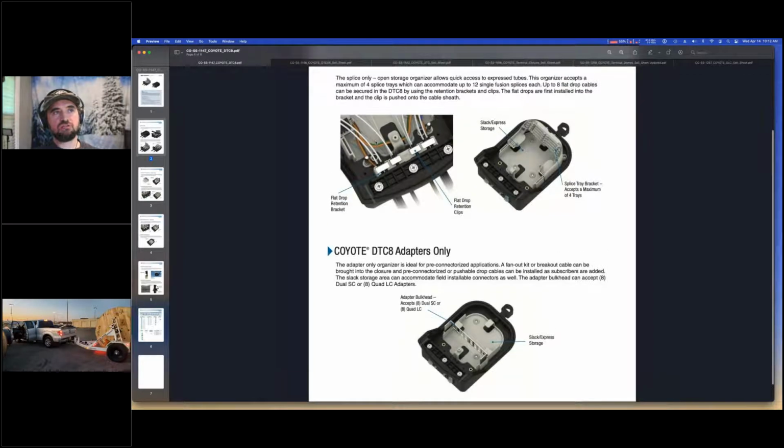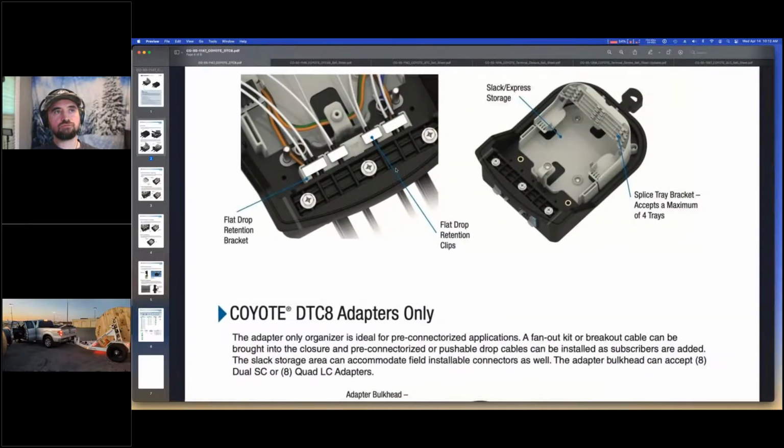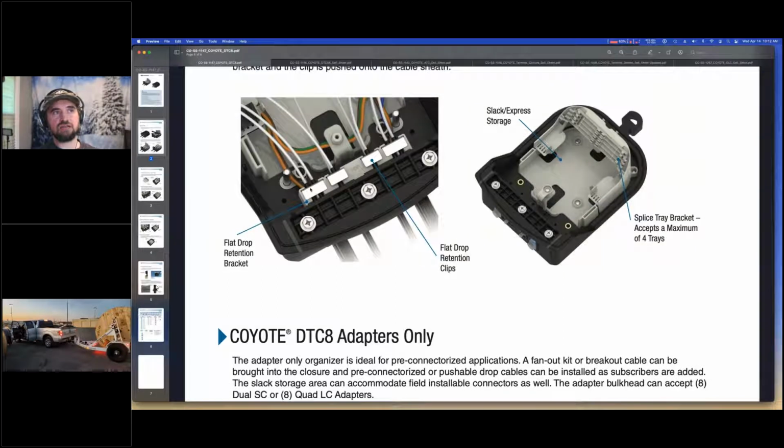This flat drop retention bracket is very important, because there's a little V-shaped clip here that allows us to insert a flat drop and keep it in that vertical orientation. So it's very important to make sure that you are getting the flat drop retention bracket if you're going to be working with flat drops. Otherwise, that cable will not be able to stay in the vertical orientation.